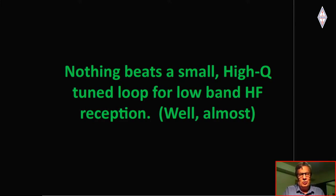The only problem with sharply tuned loops is that because they are so sharply tuned, you need to retune them as you move across the band. I'm sure some of you have played around with STLs, small transmitting loops, and the same phenomenon is there. Those can be very effective, but they also need to be retuned. You only have a few kilohertz of bandwidth available. So every time you QSY, you have to retune your antenna, which can be inconvenient if you don't have a somewhat sophisticated antenna tuning system. So traditionally, especially on low bands, the small tuned loop is still king.